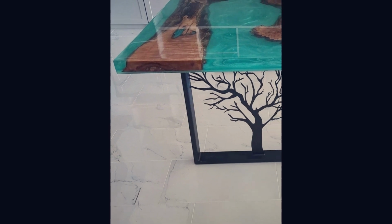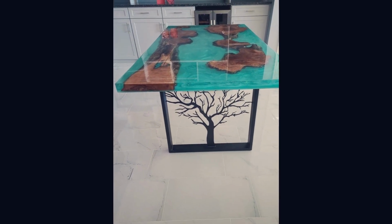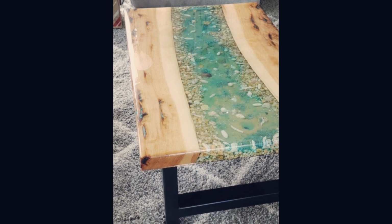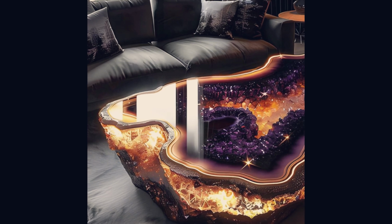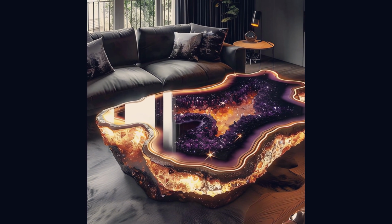Epoxy resin tables are rapidly becoming a favorite among interior design enthusiasts for their breathtaking beauty and strong performance. These tables combine natural wood, often sourced from reclaimed timber, with a layer of epoxy resin that enhances their visual appeal while providing a durable finish. Each piece is unique, showcasing the wood's grain, color, and texture, often intertwined with rich colors or glittering effects in the resin, creating stunning visual depth.